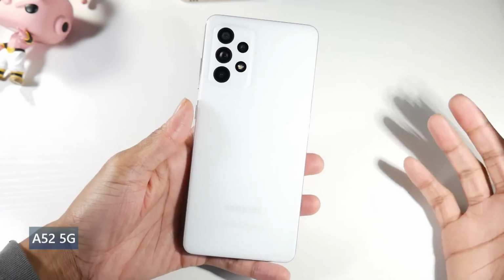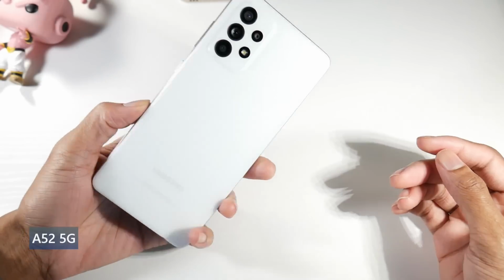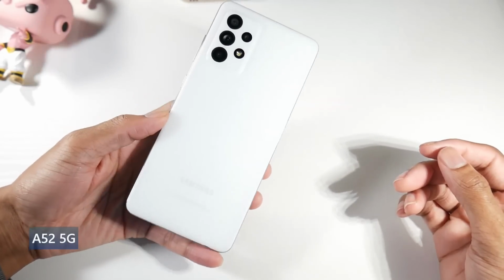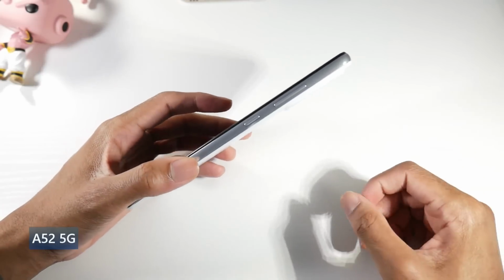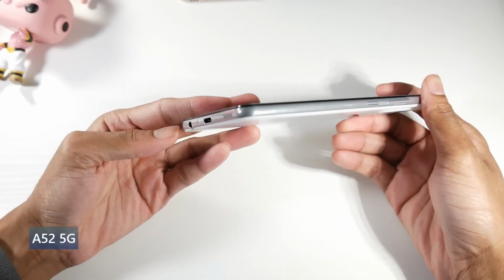I still like this because it's come down in price. I know there's an A53, but this is, I think, a better deal because that A53 wasn't such a big jump from this phone, and this one has the headphone jack still, and they took it away, I believe.